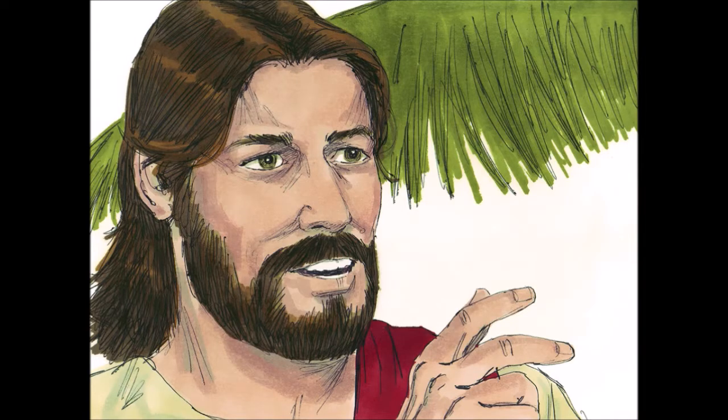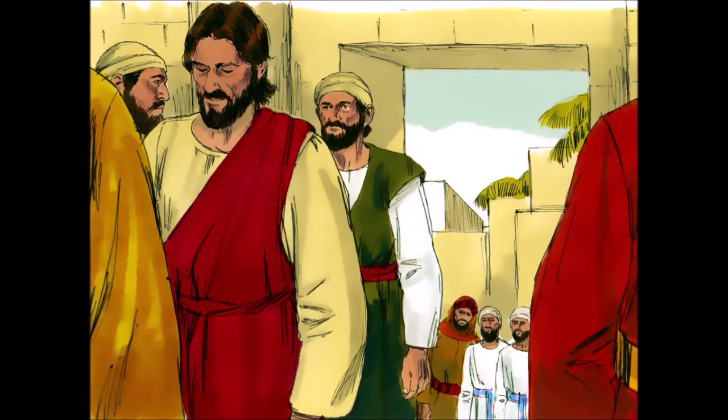Jesus entered Jerusalem and went to the temple courts. He looked around at everything, but since it was already late, he went out to Bethany with the 12. And that ends our reading for today.